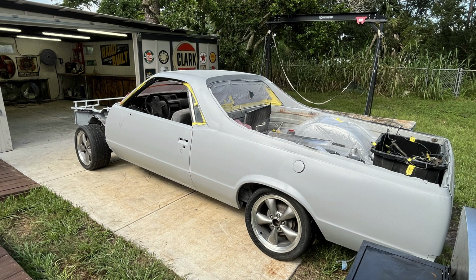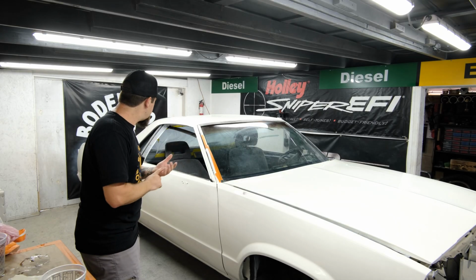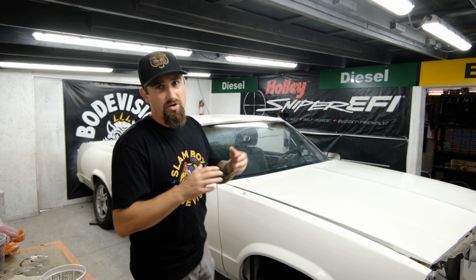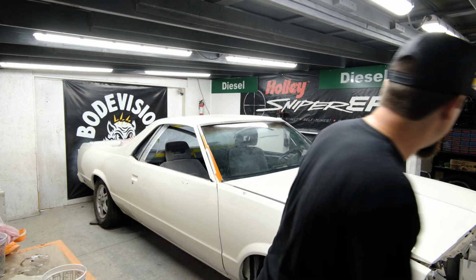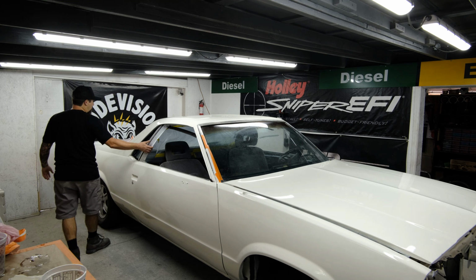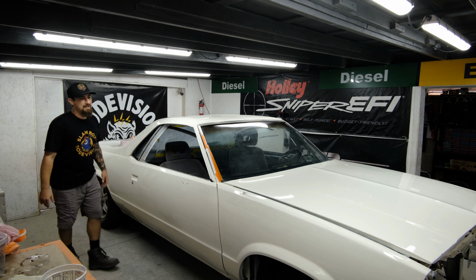And speaking of wheels, I have some other wheels for this thing. I actually have Mustang wheels, like 05 through 09 Mustang wheels. So we got Honda drivetrain, Chevy El Camino, Mustang wheels. We are all over the place. So let's put the CRV wheels back on so that way we can get this thing pushed out of the shop. That way we can really take a step back and take it in.